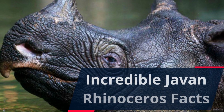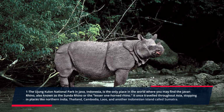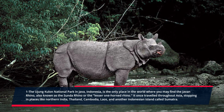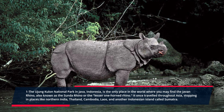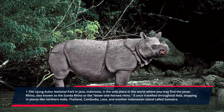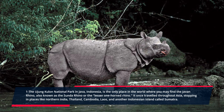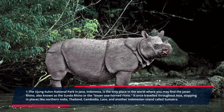Incredible Javan rhinoceros facts. 1. The Ujung Kulon National Park in Java, Indonesia, is the only place in the world where you may find the Javan rhino, also known as the Sunda rhino or the lesser one-horned rhino. It once traveled throughout Asia, stopping in places like northern India, Thailand, Cambodia, Laos, and another Indonesian island called Sumatra.